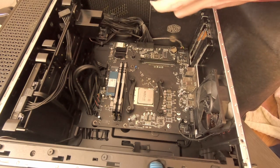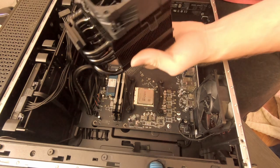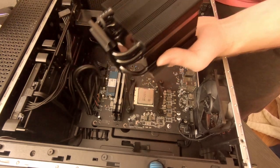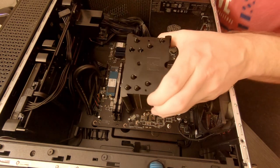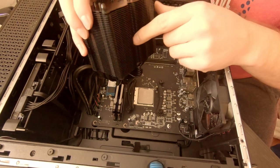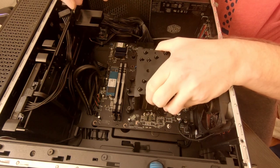So what I'm going to do is take the fan off. It's got two little clips that pop off on the side. Make sure you remember which way this is how we're going to mount it. The fan was over the side that sticks out more, but you can install another fan on the other side at some point. That's going to go on just like that.